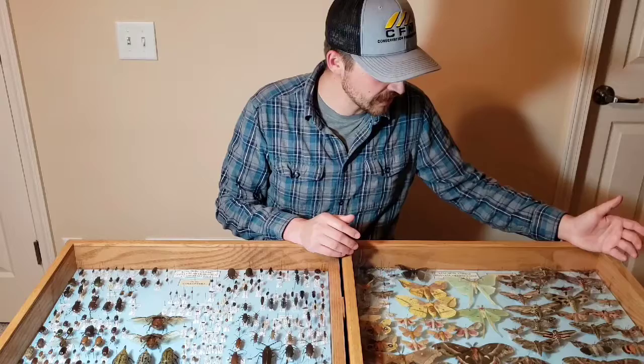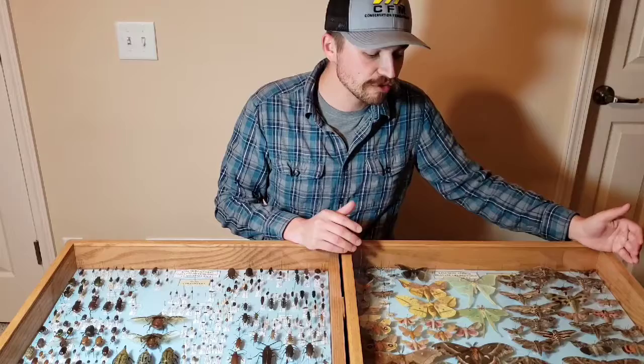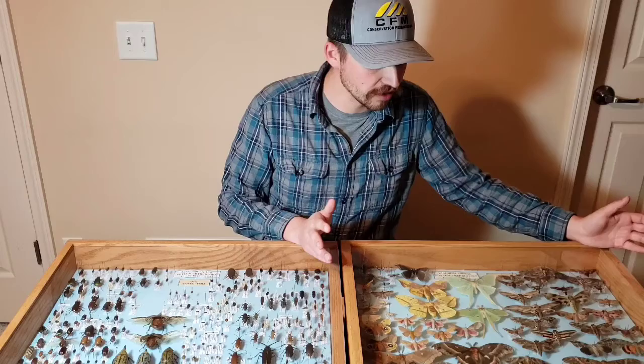And then this group over here are the sphinx moths or hawk moths. Those will be the ones that you'll see around your flowers at dawn and dusk, and maybe even sometimes during the daytime. But they look just like hummingbirds when they fly around.